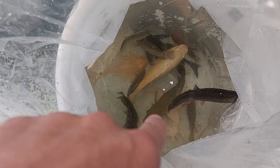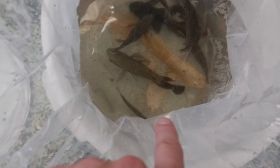Okay, so we have big albino Oscar, big normal Oscar. We have, what are you? Oh, big loach. That water smells a bit funky. Massive frog. Some gouramis. Some plecos. Got another lot in here.